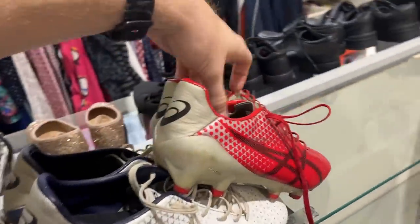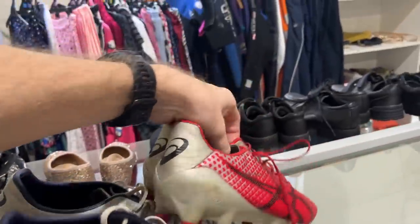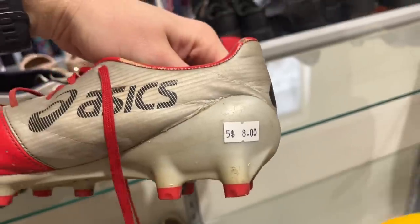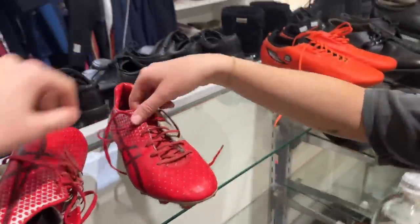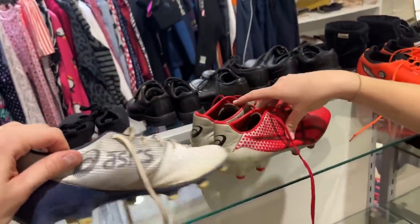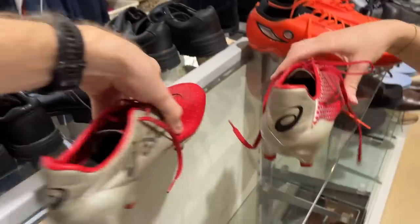Look at this. Not one, not two, three pairs of high-end ASICS footy boots. And look at this, the best part. The best part, $8. So into what, 50, 60? I'm gonna say 60 each. Yeah. 120? Oh, no, hold on. Maybe pass on them. These, no, they're fine, they're fine.